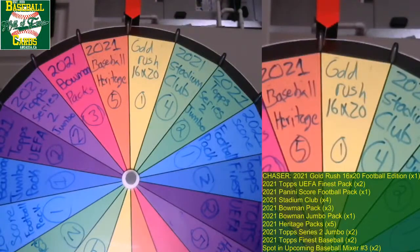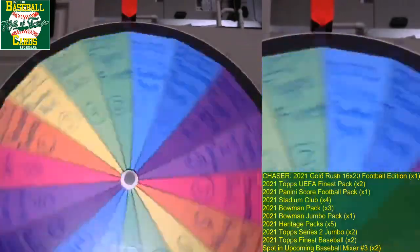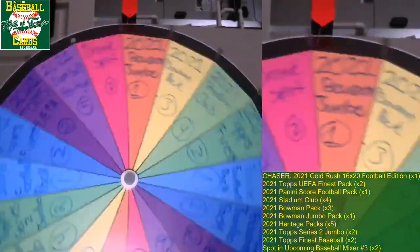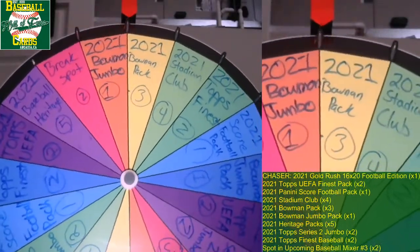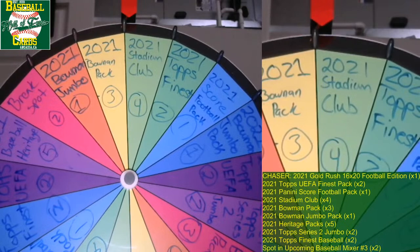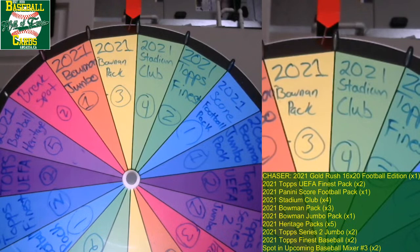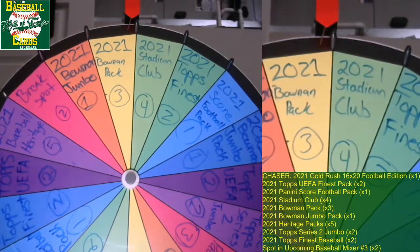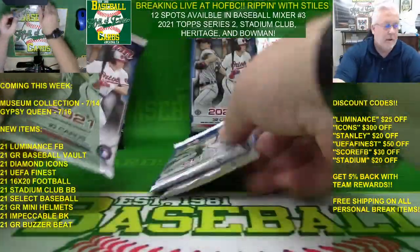Let's switch back over now to the wheel for spin number two for Derek. And that gets you, there we are, a three-pack of the 2021 Bowman. We've got those sitting right up here. So here are your three packs of 2021 Bowman right here in front of me. So we're going to get ripping for you now. Good luck.